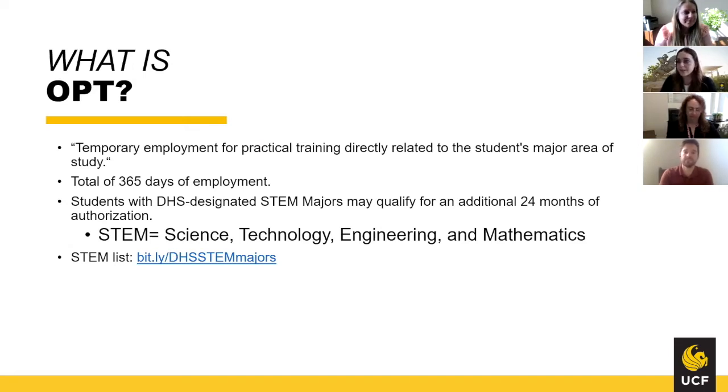So OPT is authorized employment that's directly related to your major area of study. So it takes place after you graduate, and it gives you a whole year, 365 days of employment. And then for students that are in a STEM major, and that's either science, technology, engineering, or mathematics, you may qualify for an additional 24 months of authorization. And we'll go into STEM extension a little bit as well. But it is a great opportunity if you find a really good paid opportunity and to continue working for an additional 2 years.